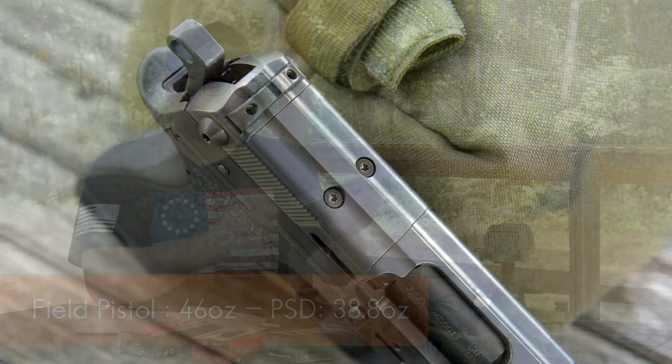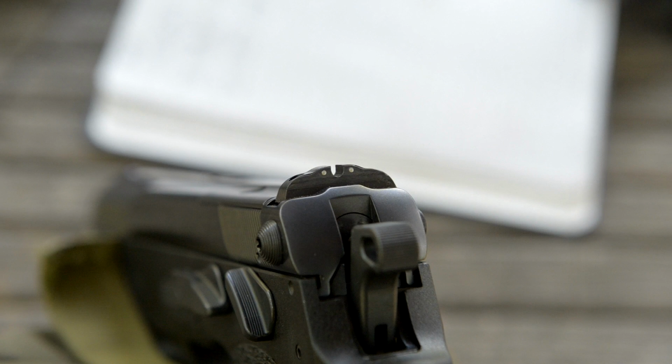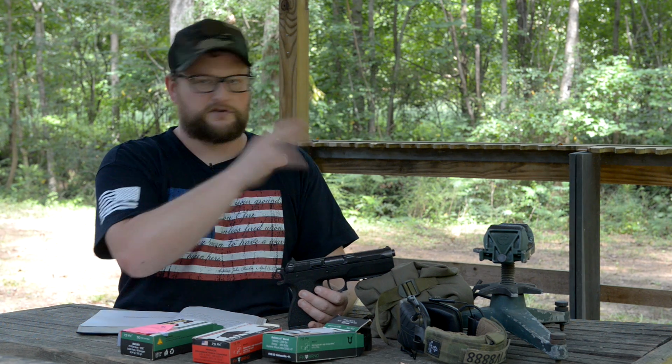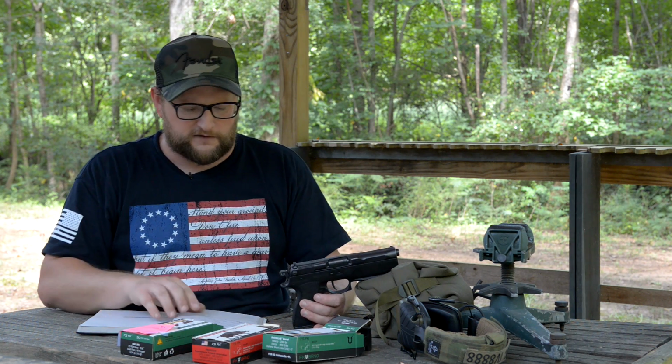The slide is cut for a slide rider. It does come with a pair of sights. Both of the sight sets, the tangent style ones as well as the peep sights, it does come with a second set of sights, are specially engineered sights just for this gun and for this cartridge. So really cool stuff. We'll get on to that in a minute. There's a lot of information to cover.